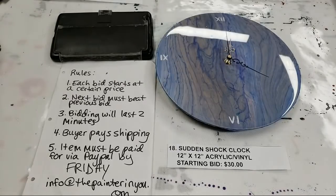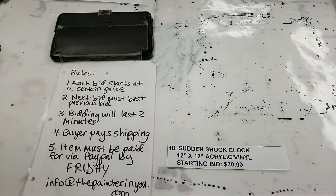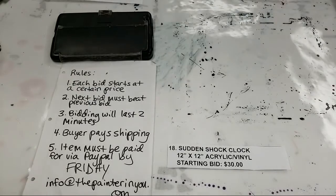Let's see if I can make this clock bigger. Nope, it wants to be a butthead. Okay. Okay, we had Angie at 48. Okay, great. Go ahead and message me. Oh, bugger, that one's down there. And now we have a 14 by 14 canvas. Switching it up a little bit. This one is with the Artist Loft Ready Mixed Paint.